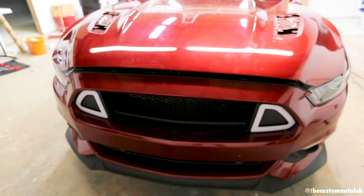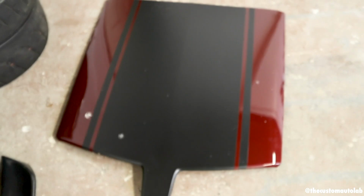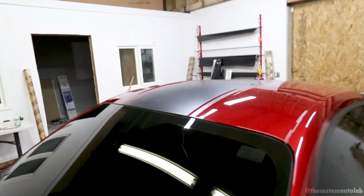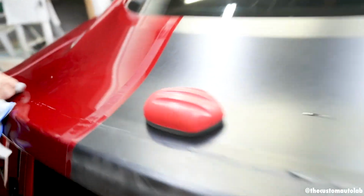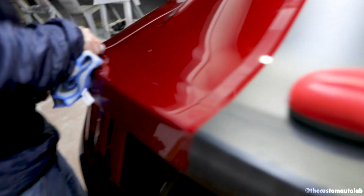So if you take a look at the car, it currently has no stripes on the front bumper. The only stripes it had were the ones on this hood right here. And then it has the stripe running along the top that goes all the way down the trunk and then to the bottom of the bumper. So we're going to be removing all that. As you can see, we've already started, and we actually had to remove the carbon wing that's sitting over there, and now we're just getting rid of all the residue. So prep is super important.